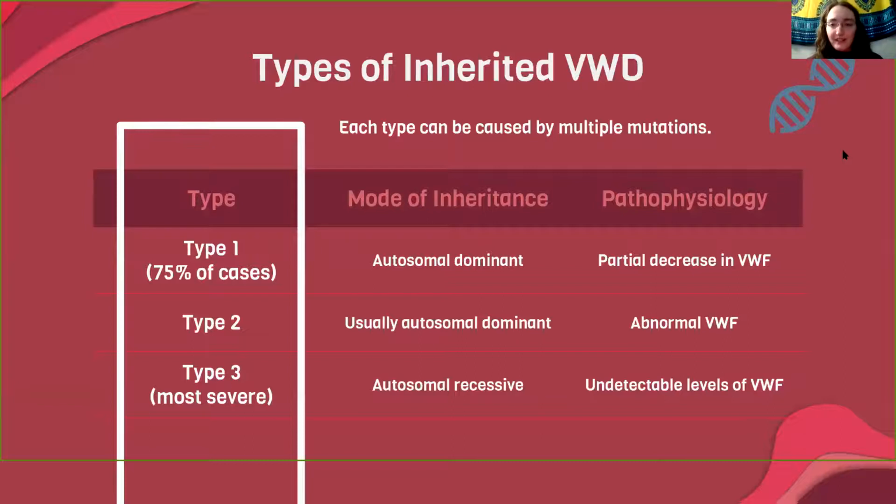So type 1 is about 75% of cases, and it is passed down through autosomal dominant inheritance. And what makes it type 1 is there's a partial decrease in von Willebrand factor. So you have less, you still do have some, and it works fine. So the von Willebrand factor that you do have works well.